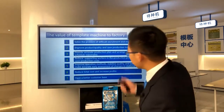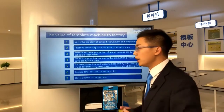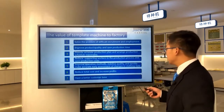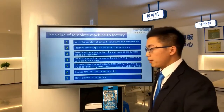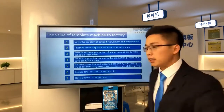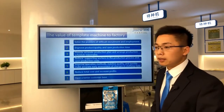First, not only in China, but in India, Bangladesh, Vietnam, and all over the world, there is a labor shortage. This machine can solve the problem of recruitment and employment. For example, before, you needed four people for a single machine. Now one person can operate two template machines, and the production is higher than the single needle machine. So you can save labor cost.